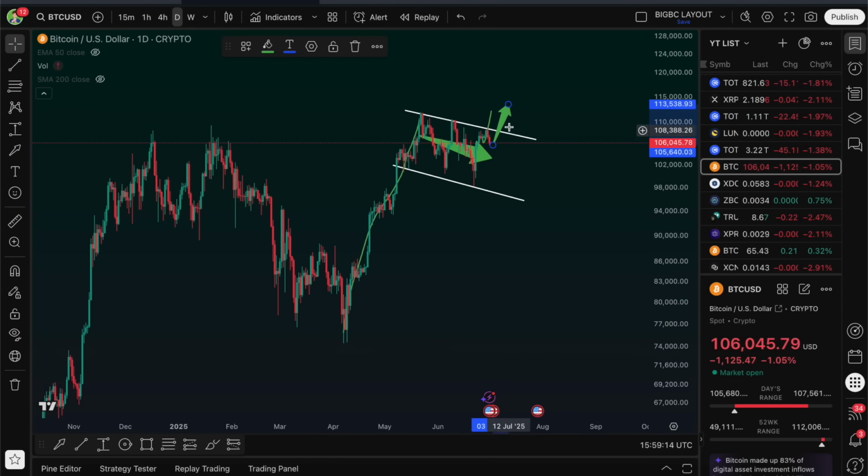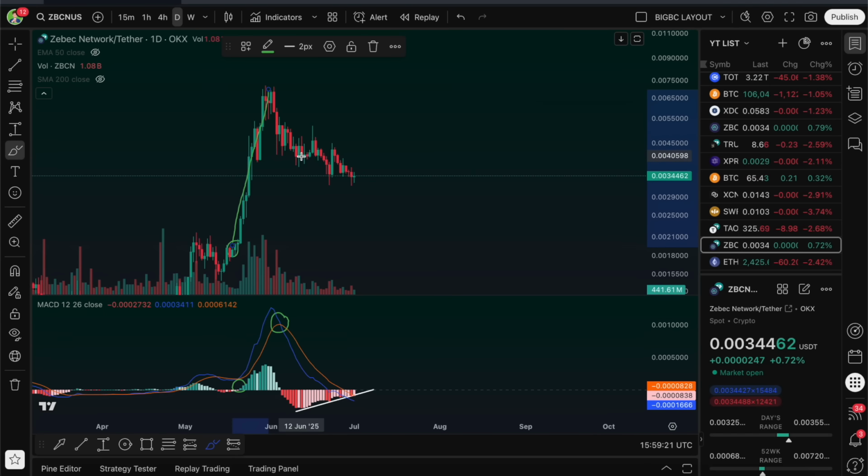So if Bitcoin successfully completes this bull flag and goes to 130K, that's going to drag crypto along with it. That's going to allow Zebec to help break through its falling wedge pattern, and we should see Zebec hit new all-time highs soon after Bitcoin hits its own new all-time highs. So we've got a lot to look forward to here on the shorter term for Zebec. That is why I am bullish. I do think it's a mistake to be selling at this point for all the reasons I have just stated.